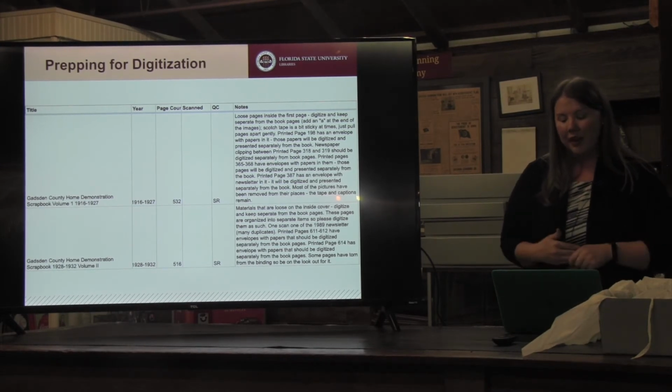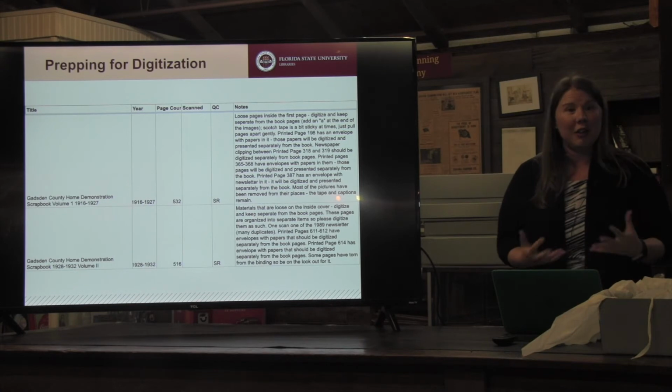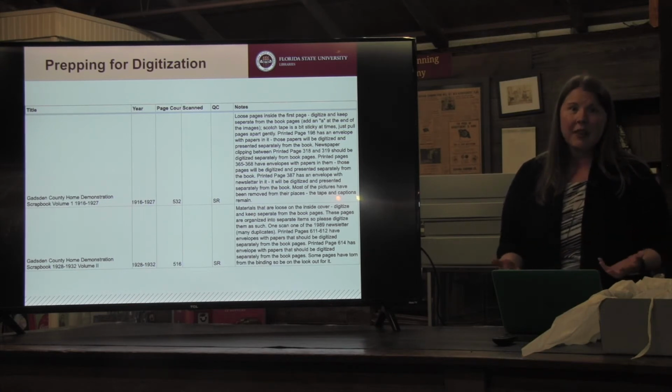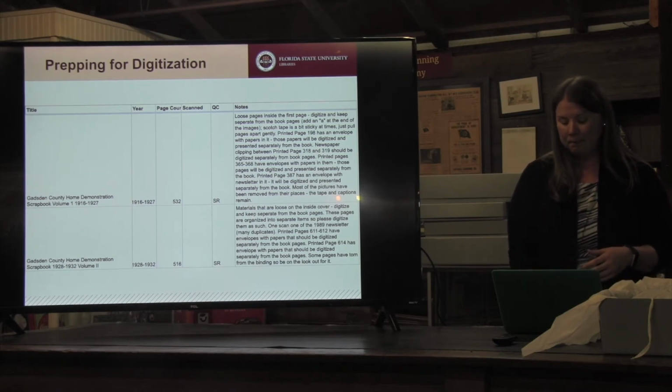I also, at this point, created what we call a metadata record for each scrapbook. It's just a really fancy term for something most people recognize as a library catalog record, and that just makes it possible for people to search and find the object once it's in the digital library online.